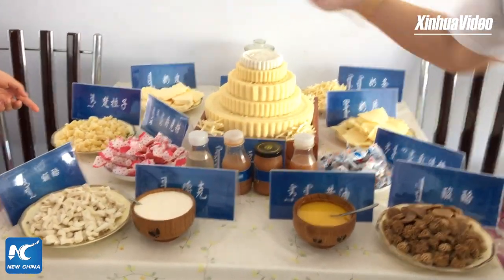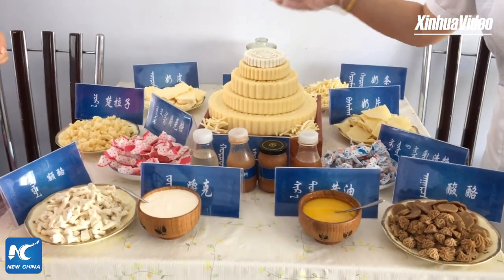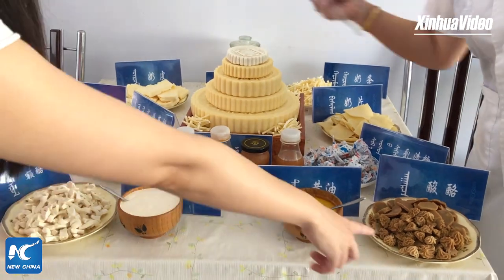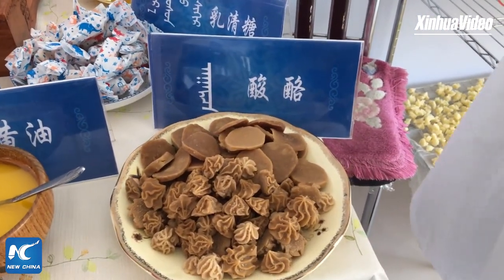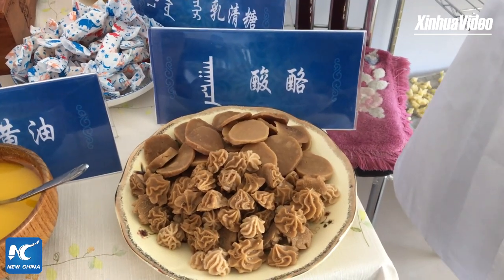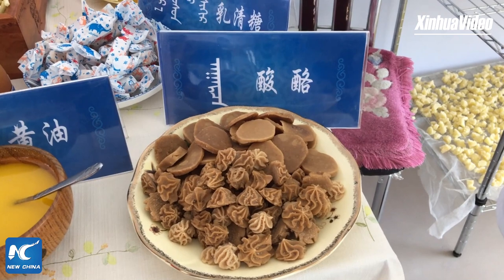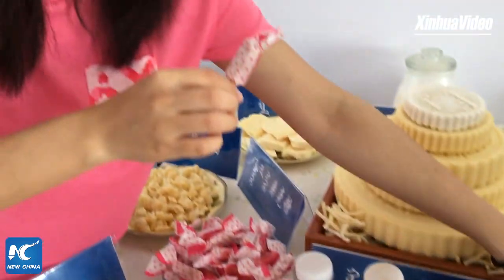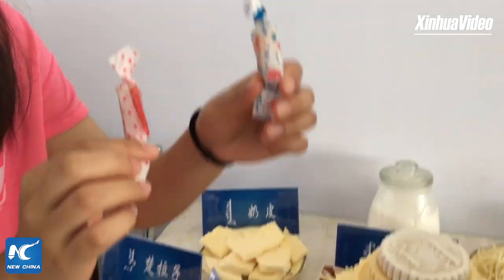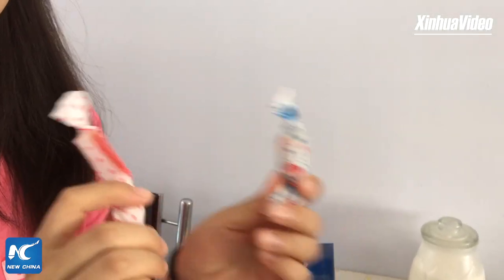And this is 厨辣子. It looks like chocolate cookies, but it's not chocolate cookies. It's made with pure milk. It is made of whey. And these are candies. Really fancy. This is made from 饺客 and this is made from whey.